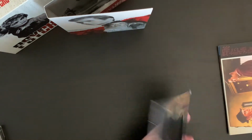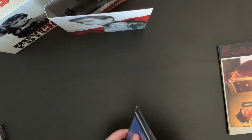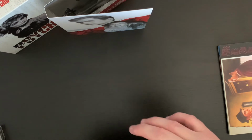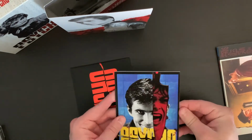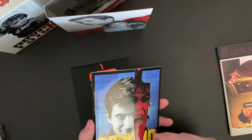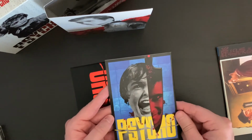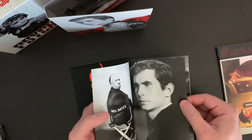All right, so first up, I should say, because I've unboxed other releases from Everything Blue, but I didn't take a super close look as to what would be included in this one. Okay, cool, so we have a little book here. So there we have Anthony Perkins, in fine form here on the cover, and then Janet Leigh, of course, and then a reverse on the back here. So that's really neat. So I imagine we'll have, yeah, some great photos here.